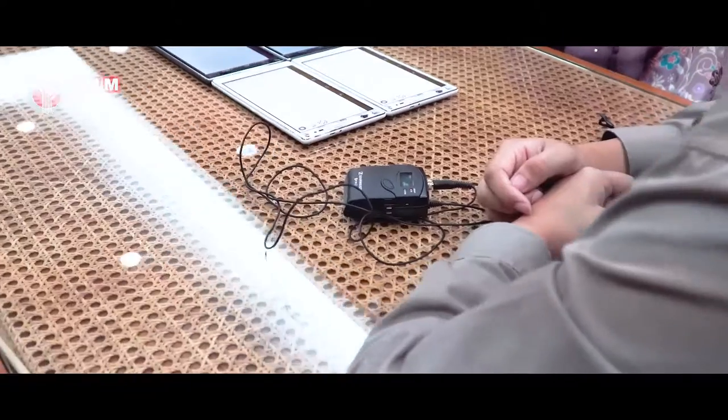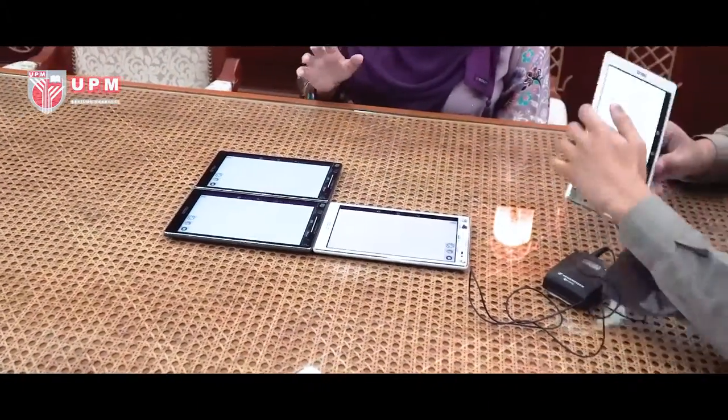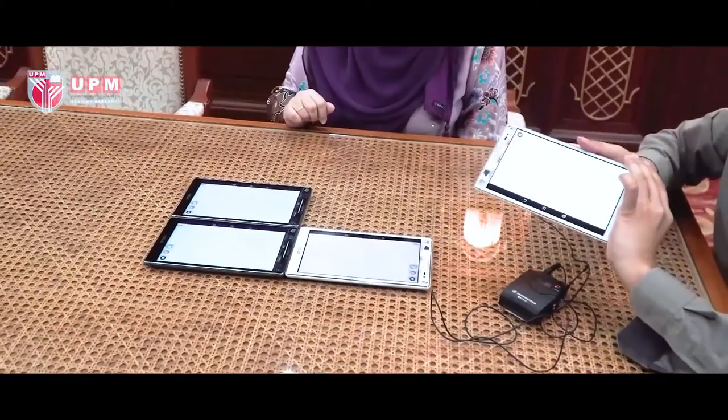The main inspiration was, of course, the tabletop, as I mentioned. We would like to replace that. We don't want something bulky, not so portable, and expensive. If we can have a cheaper solution which everyone has with them, a tab or a phone, why not use it? So that's our main inspiration.